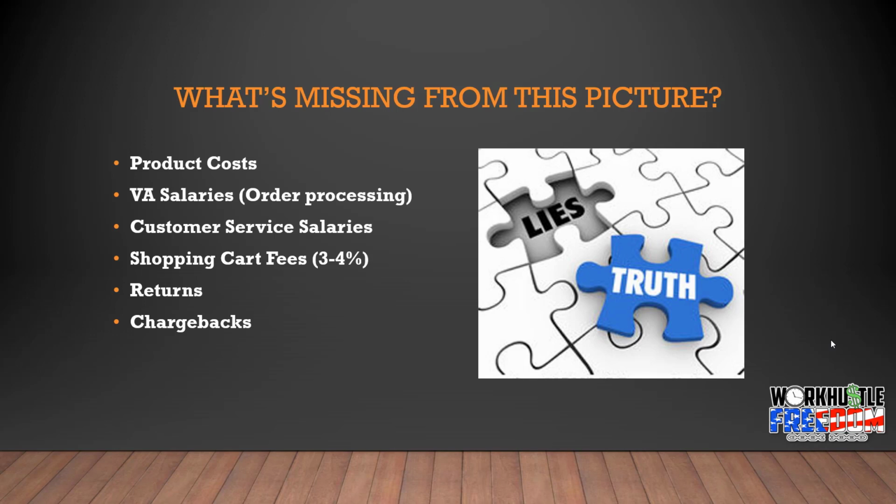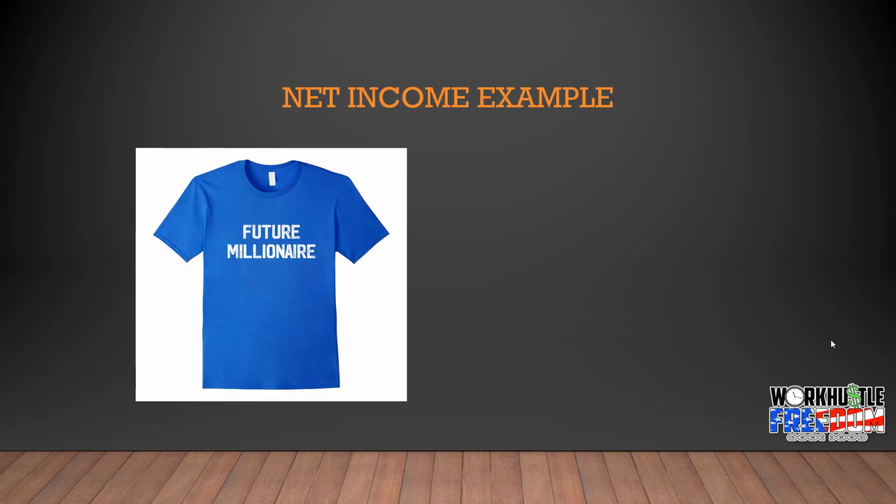So beyond that, there's something that these people don't talk about at all, and that's ad costs. Ad costs are a growing expense in every online business that basically relies on the paid advertising acquisition model. So when we take all these costs, beyond product costs, all these other costs are what we need to know in order to establish what our net income is.